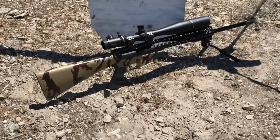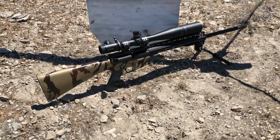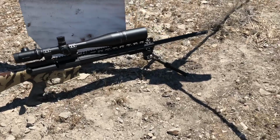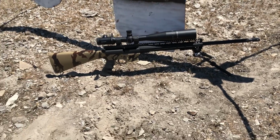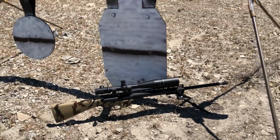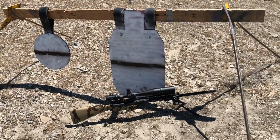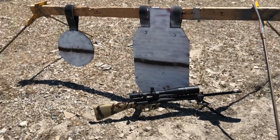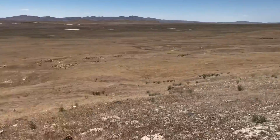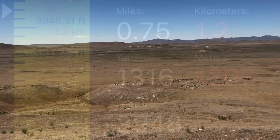That's ridiculous. So yeah, 224 Valkyrie definitely works. This UPR 15 is freaking awesome. There's no recoil with it. It's super fun to shoot and it works awesome. It's very precise. The scope helped me get on target super easy. The data that I made worked. Man, what a good day. So why don't we back up even farther and let's see what this 1,300 yards claim is all about.